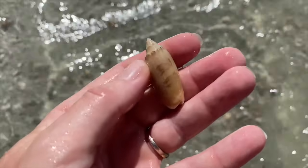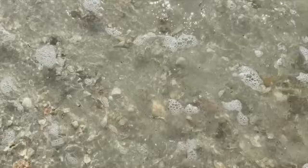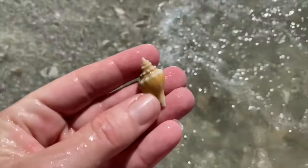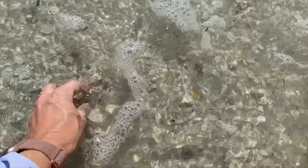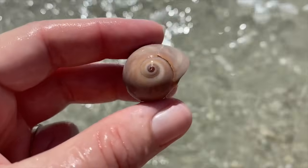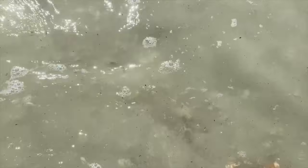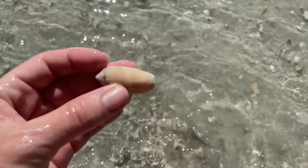Oh, so many shells. Oh, lovely lettered olive. Oh, nice kind of neat pattern underneath. And then you got your letters on there. I'm going to let this just kind of roll a minute. That's a little Florida fighting conch. A little worm snail. Oh, better be a little quicker. Oh, very nice shark eye. Very cool. What else? Another olive? Oh, well, it is an olive. I am not going to hold on to that, though.